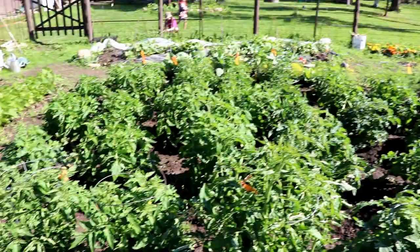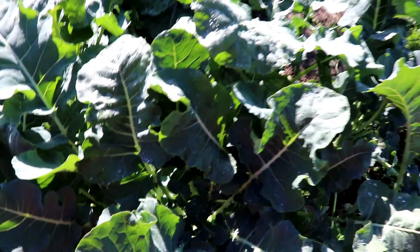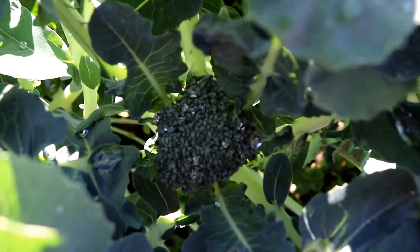Come on. So let's move on to the broccoli. And huge development on the broccoli. We actually have heads that are forming. Take a look. That is exciting.